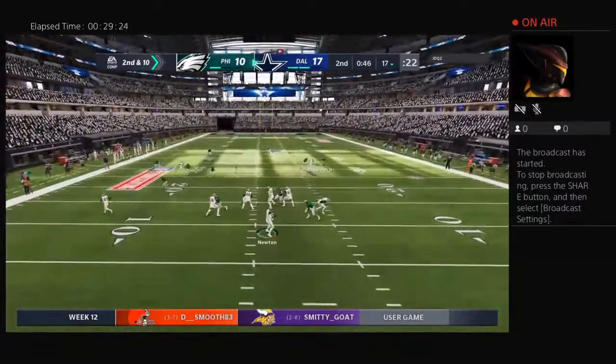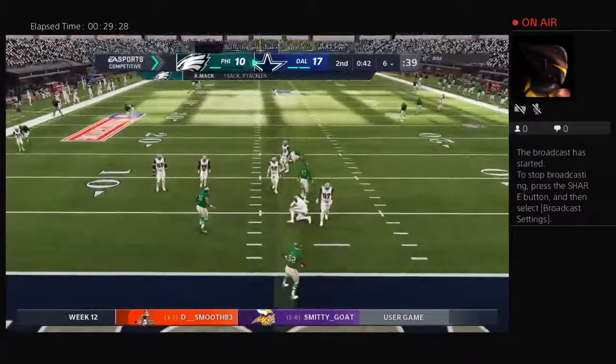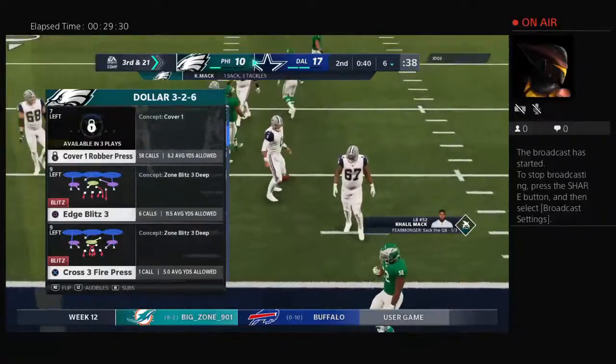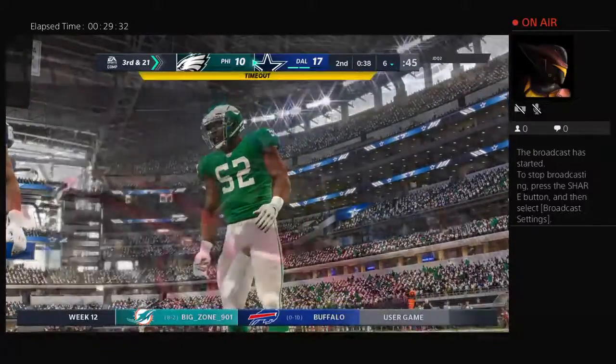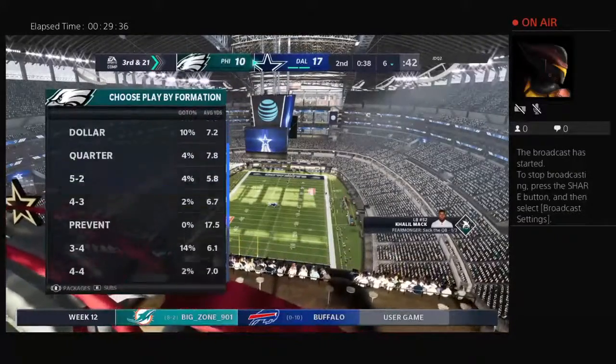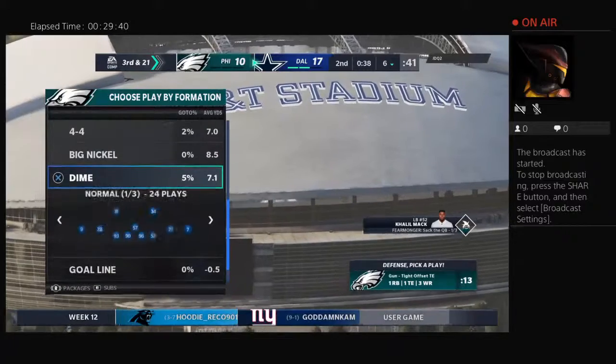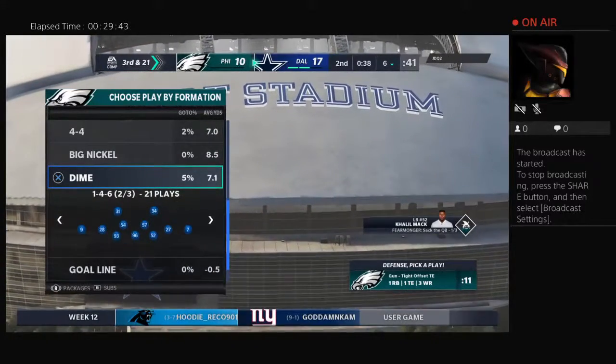On 2nd and 10, Newton. And he's going to be brought down. Back at his own 6-yard line. Khalil Mack able to record his 5th sack of the season. The Eagles will take their 3rd and final timeout as they stop it here with just under 40 ticks to go in this first half.